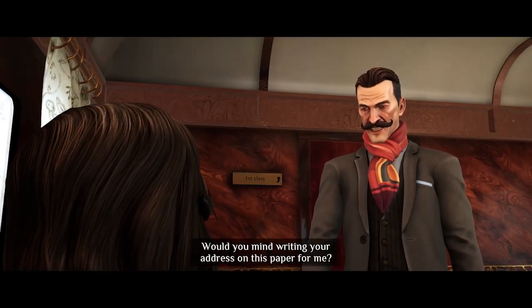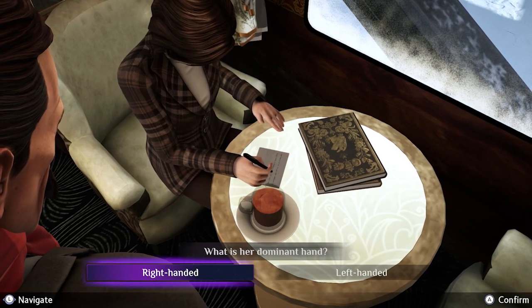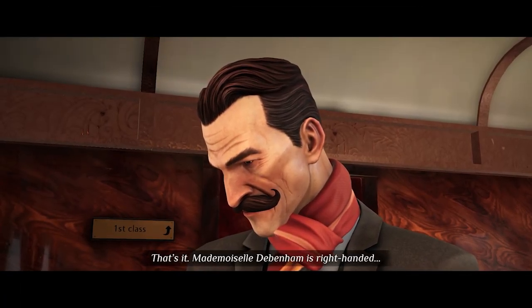Would you mind writing your address on this paper for me? Not at all. Oh, right-handed. That's it. Mademoiselle Debenham is right-handed.